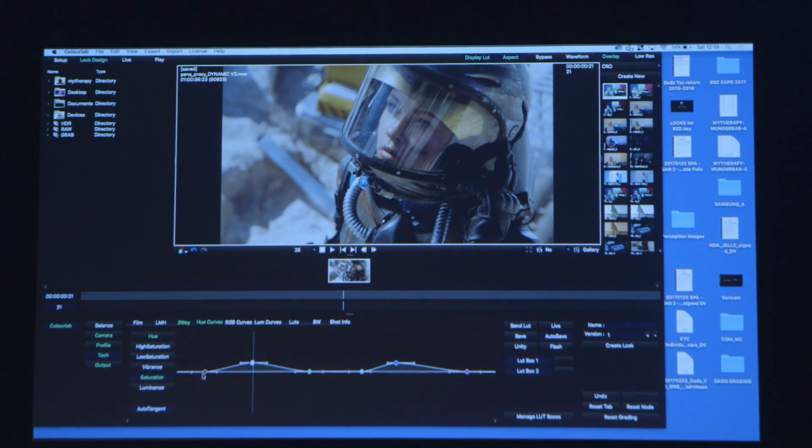And then once we are happy with this, we can just basically say, send this LUT, and instantly the LUT would get loaded into the camera. Bam, everyone ready? Let's go, let's start shooting.